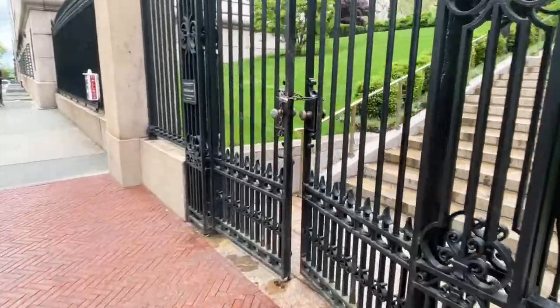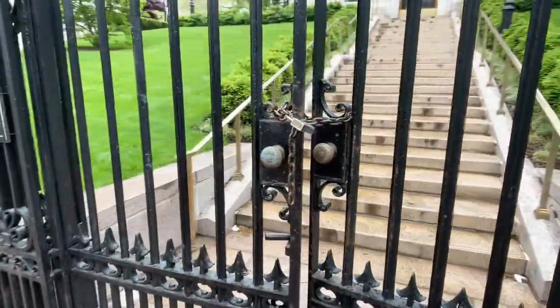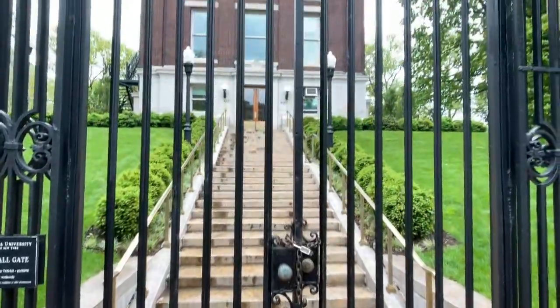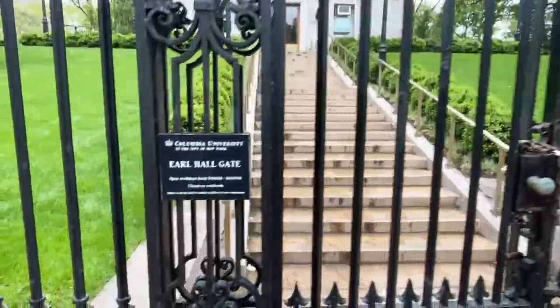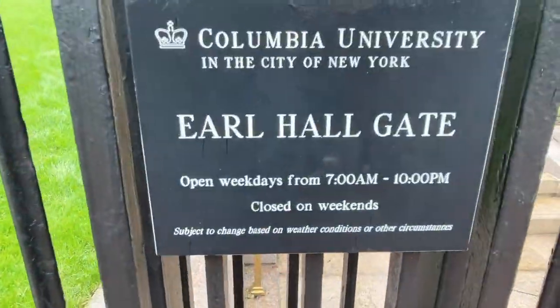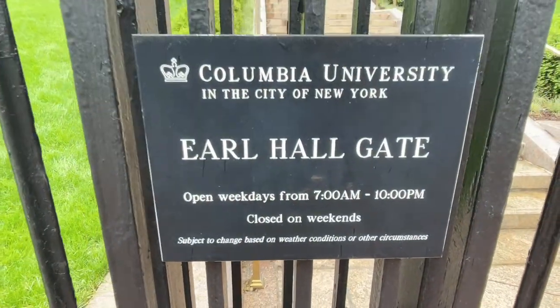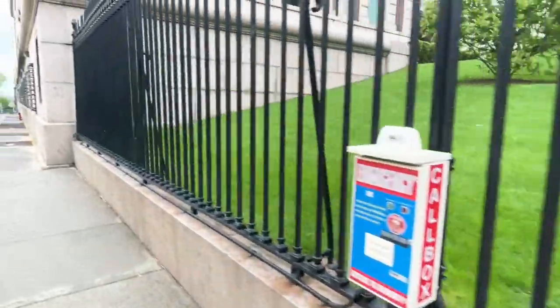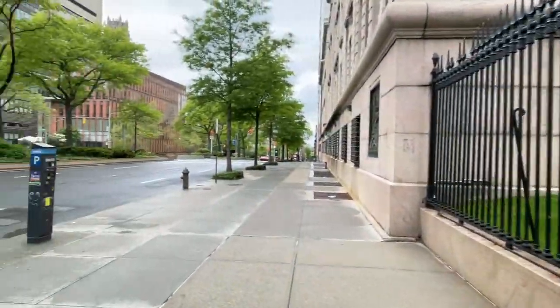Yeah. See, this is the direction I would have come out. Kristen, I walked through this gate the other day. I promise you. Ah, boom. How about that? Posted, very, very clear. Open weekdays, 7 a.m. to 10 p.m. Well, serves me right. Should read signs, be less of a dude.